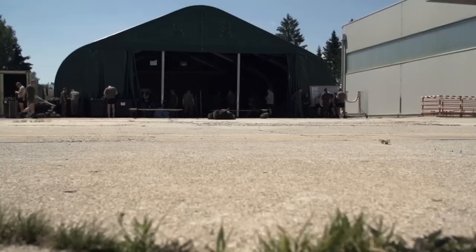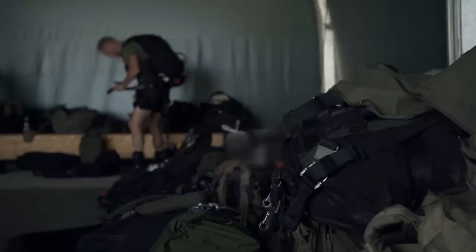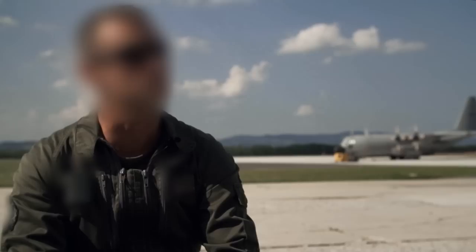The equipment we're currently using is the SOVV, the Special Operation Vector Rig. We can perform all types of jumps with it. We can jump static line, we can jump tandem, or even with a bundle with very heavy gear. We used to jump at 8 kilometers altitude with oxygen masks. The equipment we can carry is unlimited.